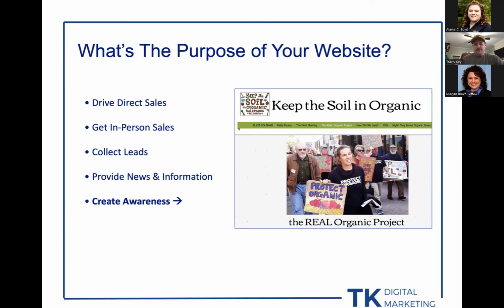So as you can see here, there's a lot of different goals you can have for a particular website. Not every website's selling something, not every website is acquiring leads, but every website should have a purpose and goal in mind. And the structure of your website and the content should be centered around that goal.